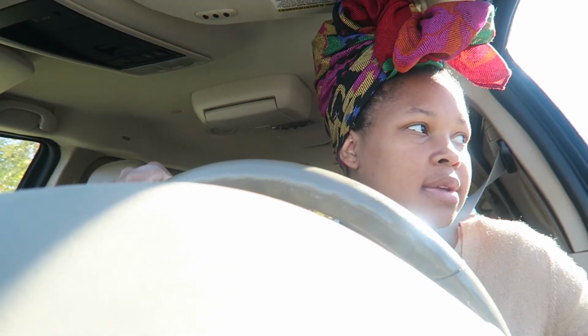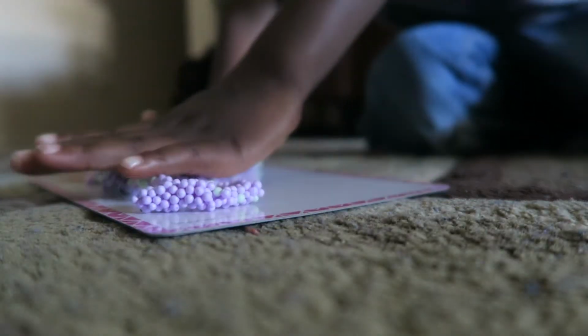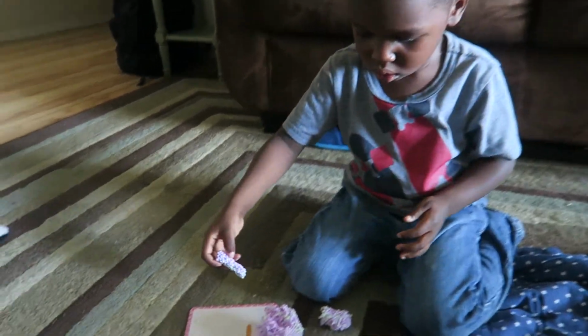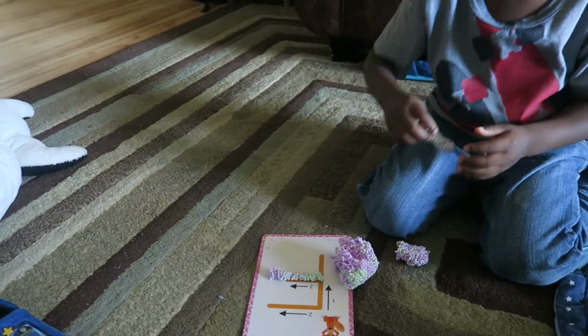Eli is definitely a different learner. I think he is more of a hands-on type of person, and so what I've been doing with him is definitely a lot more hands-on activities. And then he actually really enjoys stories and reading. So I found a curriculum that incorporates all of those things, which is really nice. Actually, I found it on Pinterest.